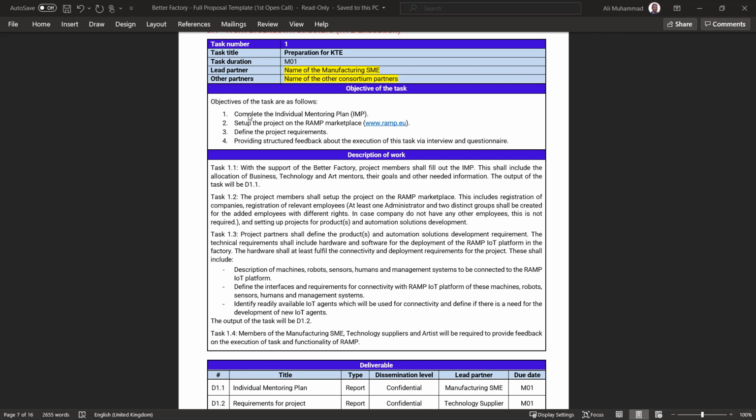Of course you're coming with a technology supplier, you're coming with the artist. But then because you are going to use the things that we are providing, we are going to allocate some mentors, and this is called the individual mentoring plan. This would be this proposal plus some additional things. So the names of the mentors and what is agreed with the mentors would be added in here at that time. And that then becomes part of your contract.